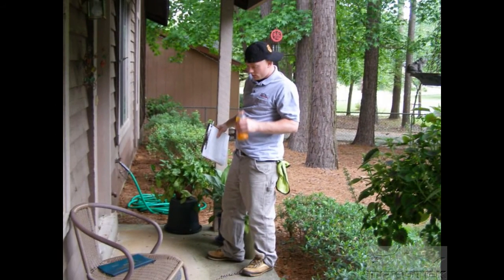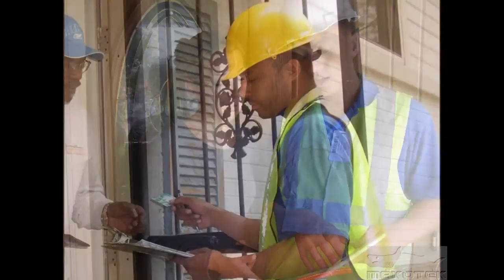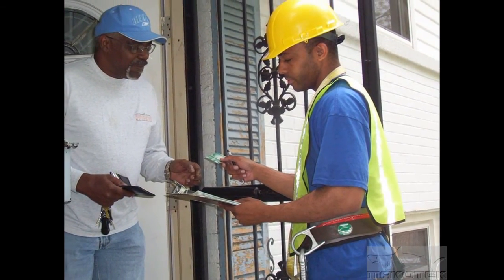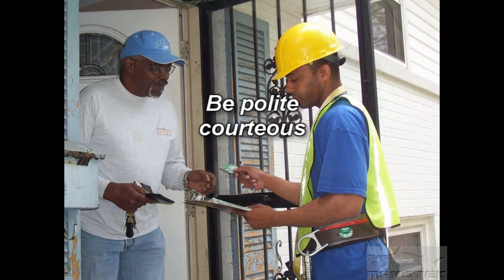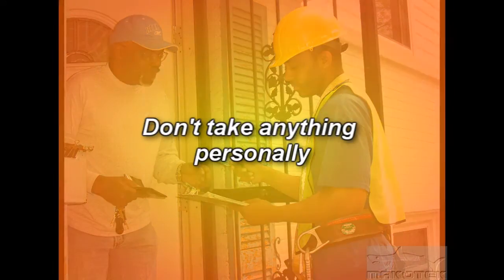It is of the utmost importance to remain professional when dealing with customers. You should look the part by wearing your hard hat and tool belt to the door, as this helps convince the customer of the need to pay now. Be polite, courteous, and positive. Never argue with the customer, and don't take anything the customer says personally.